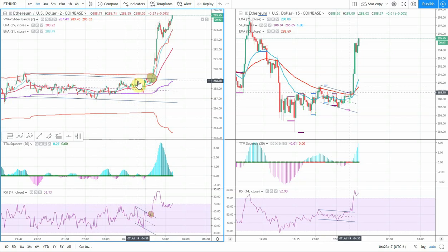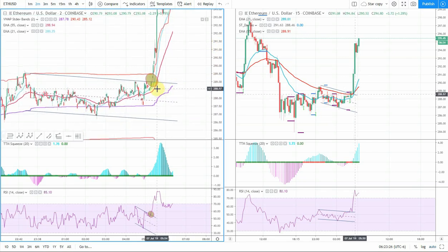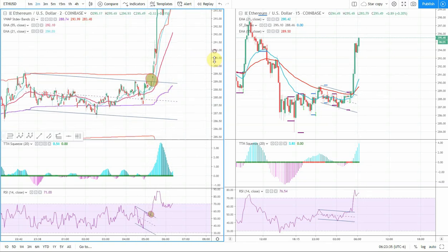Basically when it started to break out of this upper trend line here, we were looking to just take a long, and we were very hopeful for that because it was still holding above the 55 EMA and the 21 EMA in that instance.